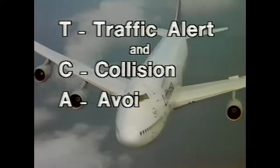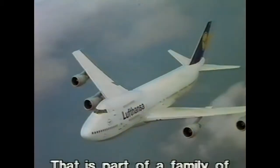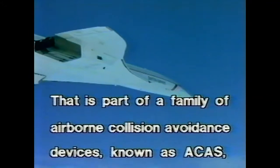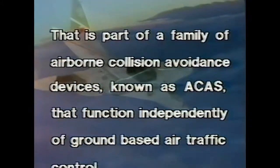TCAS is a traffic alert and collision avoidance system. It is part of a family of airborne collision avoidance devices known as ACAS that function independently of ground-based air traffic control.